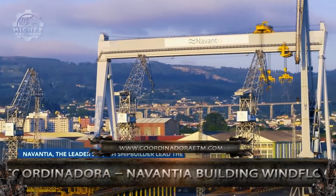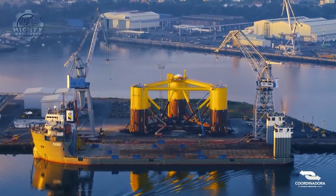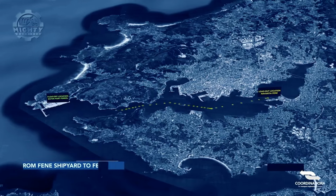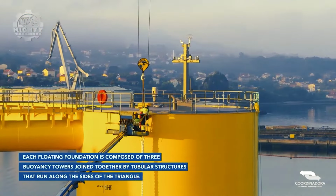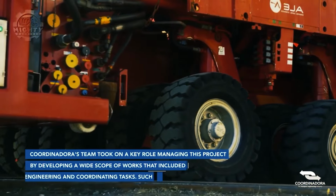Is the Navantia Windfloat Project. It was a project for the semi-submersed foundation that was constructed in the Fenay shipyard in Spain. The company Coordinadora was commissioned to transport the outer port of the Farol, which has MHI Vista's 0.84 megawatt offshore wind turbine installed on top.